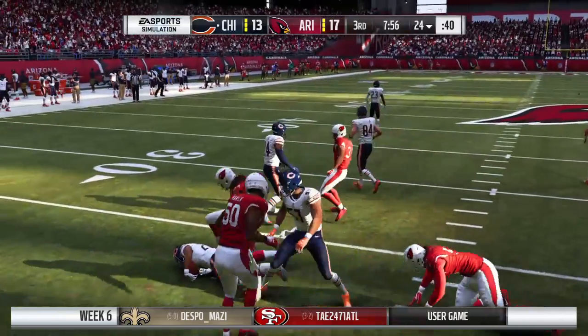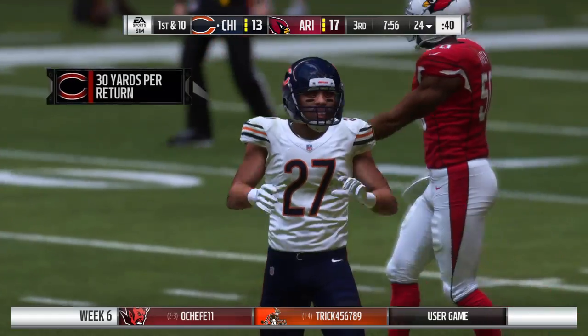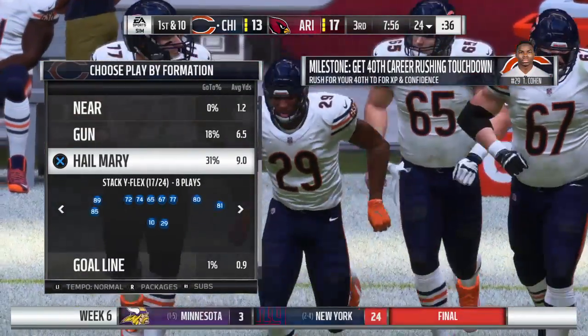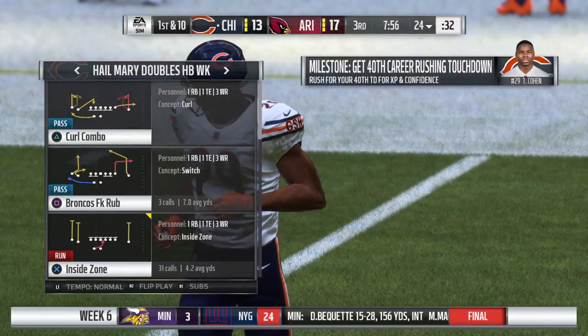And a pretty good return here. He'll be stopped just shy of the 25 at the 24-yard line. So here's the Bears offense now as they get set to start this third quarter. They're down here, but very much in this game.